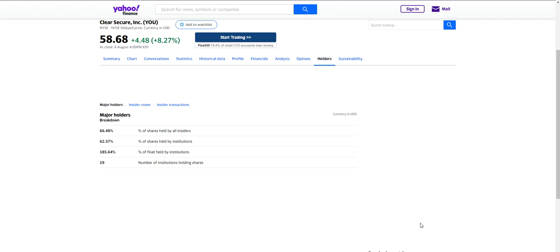So that's really positive, and it's not something you see very often with IPOs. So more positive news. We've got that COVID-19 Health Pass, so they're diversifying into different products, and then you've got institutional ownership as well, which is also really good.